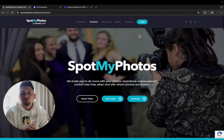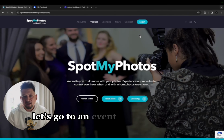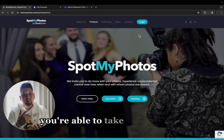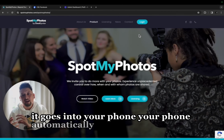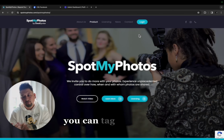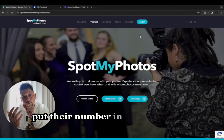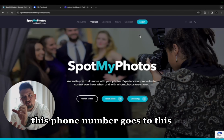Spot My Photos is a simple concept, right? You are shooting an event. Let's go to an event. You're shooting people. You're able to take their picture. It goes into your phone. Your phone automatically, you're able to tag them. Now they can self-spot, which is huge, right? You can tag their face, put their number in, boop, boop, boop, boop. And when that happens, the AI system goes, hey, this phone number goes to this face.